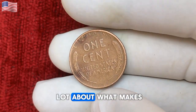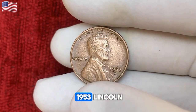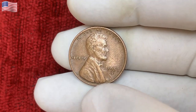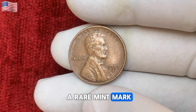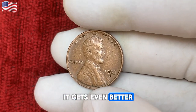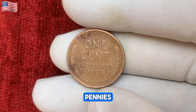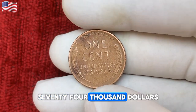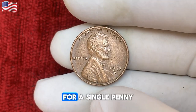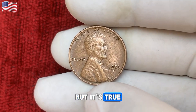Now, we've talked a lot about what makes this coin valuable, but let's get down to the nitty-gritty. How much is the 1953 Lincoln Wheat Penny actually worth? If you have a 1953 penny in uncirculated condition with a rare mint mark, you could be holding on to a small fortune. But wait, it gets even better. Depending on the coin's condition and rarity, some 1953 pennies have been known to fetch an impressive $74,000. Yes, you heard that right.